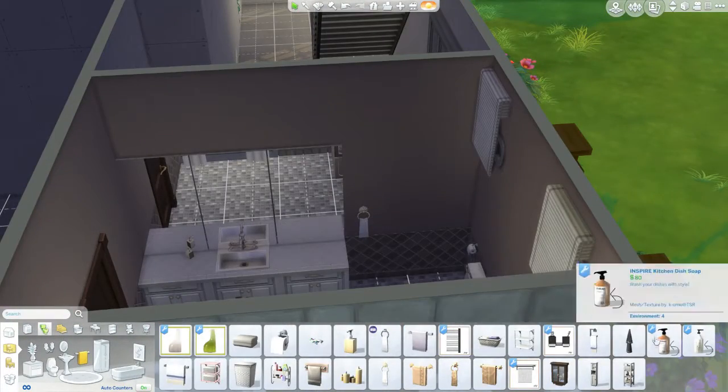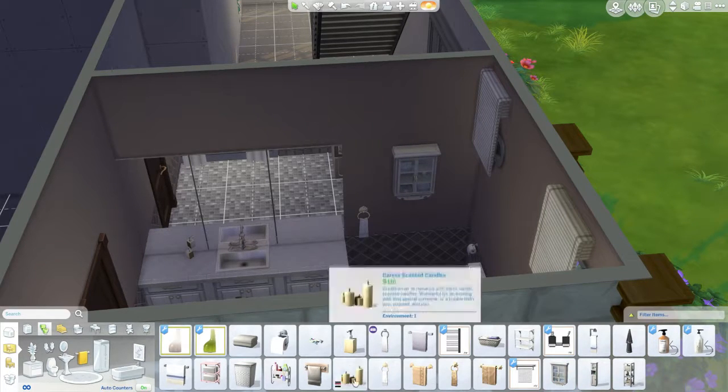Sorry guys, I just really need to take a drink there. It's very warm in this room. It is warm, we've got a fan and all, but it's still not cool enough.